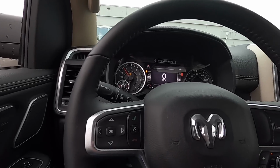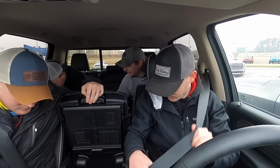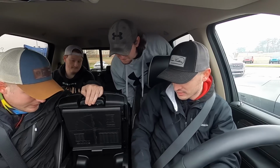Let's see what's up. I don't know about this whole setup. This is like too much. It's all open with a center thing that slides forward and back. Yeah, it moves, and I think this thing falls.